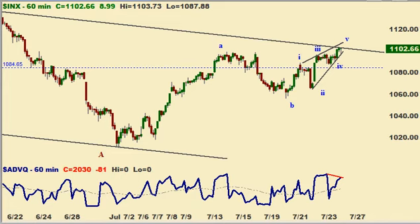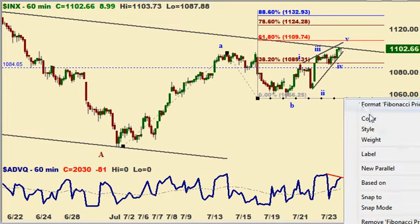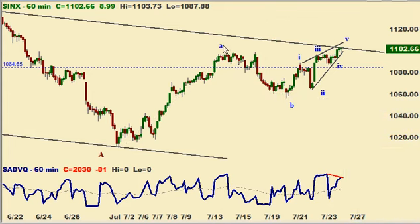Additionally, let's do a little Fibonacci work here. If we measure the length of A up and then add that to the bottom of B, we have 1109.74 approximately as a 61.8 ratio of A up. And typically, if they don't tend towards equality, the relationship between A and C will tend towards the Fibonacci ratio. So 0.618 is the next one on the agenda. We'll see. It obviously, again, could be something else.